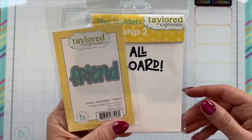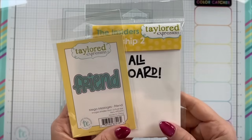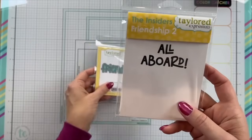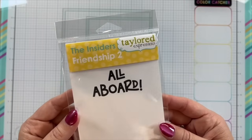Or friend, you are simply the best. So a lot of those can be used with that large die, and that adds to our Mega Messages collection. And then a personal favorite of mine, we talked about how we love these kind of cheeky, funny sentiments.